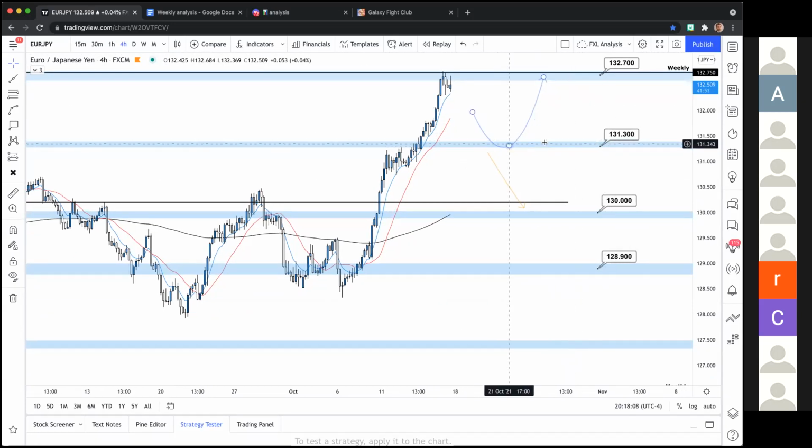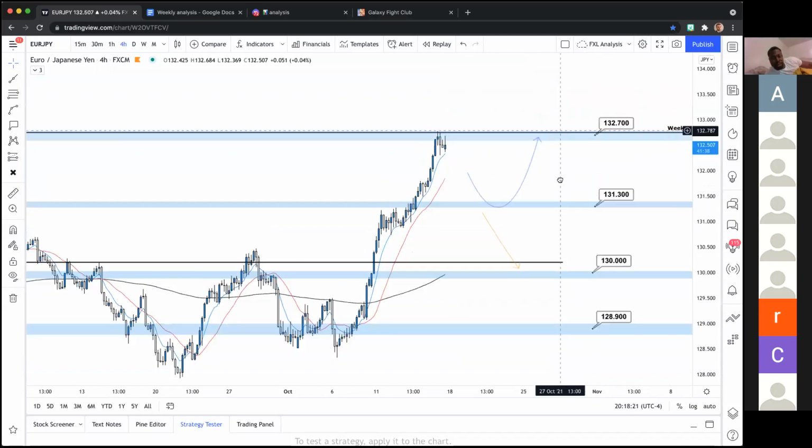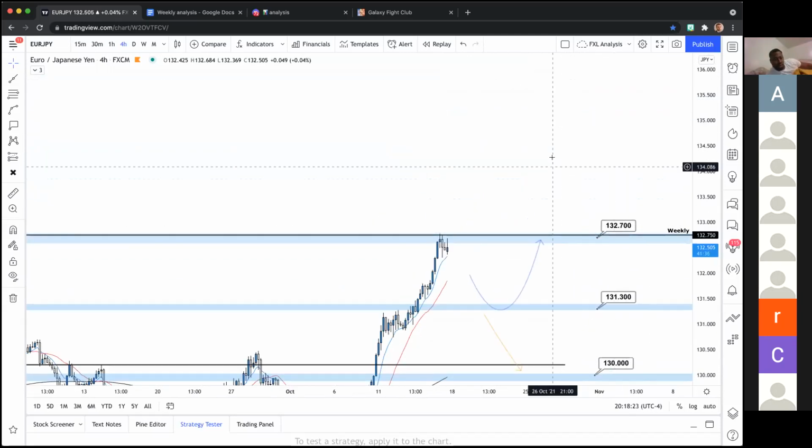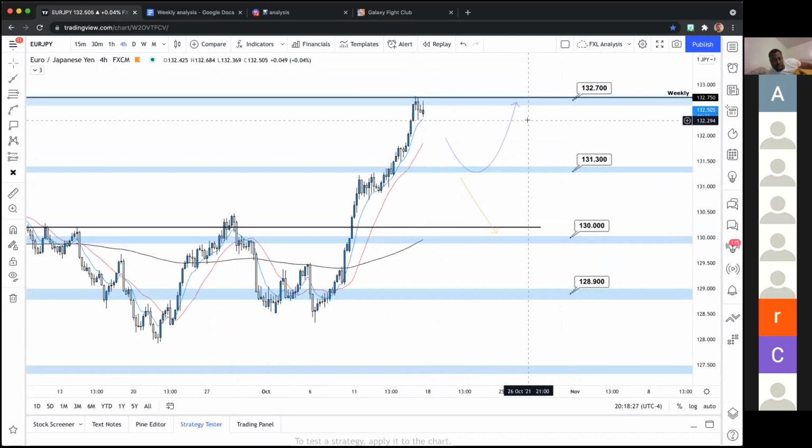So that's going to be right here at 131.3. This is really where I see structure forming. I mean, I got to see a higher low here. That'd be the safest bet. That would also offer a really great risk reward and a reasonable target. We're not choosing the moon up here. We're choosing a reasonable target, which we just tapped and would be looking to retest again.